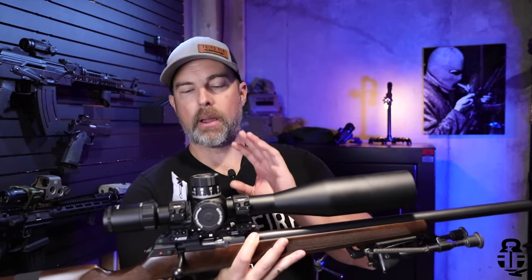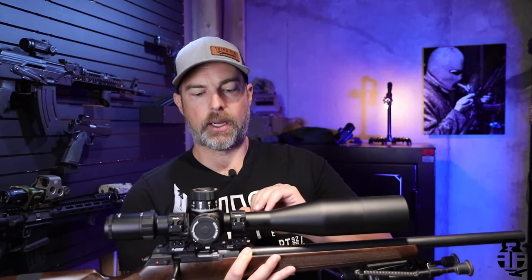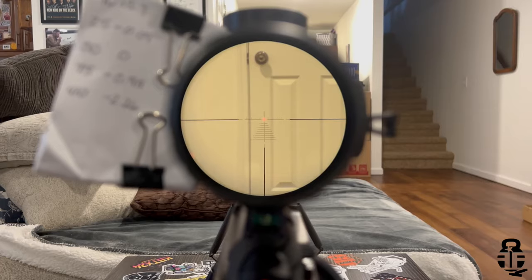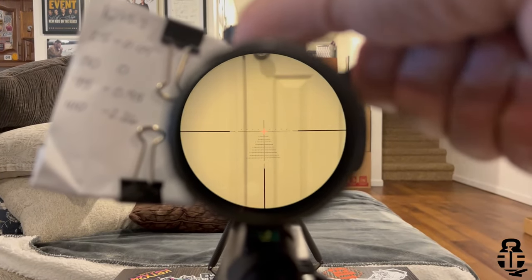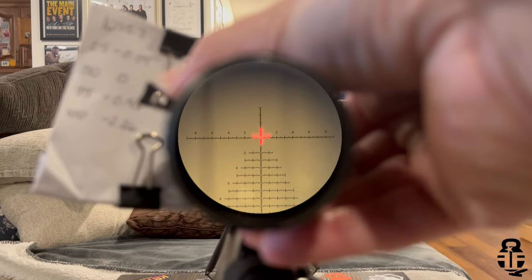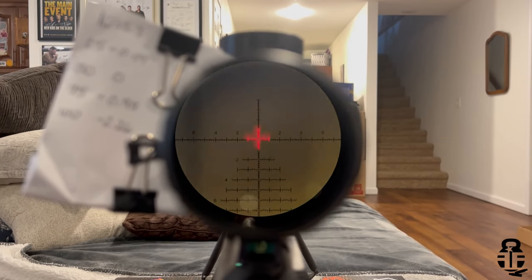It also has an illuminated reticle, which I actually did use. Typically I don't, but in the first stage of this previous competition here in October, I ended up using it because we were in the shade. It was still pretty early morning, and I just needed a little bit more contrast between what I was looking at through the optic and the target downrange. So turning on that illumination to like the number two setting was extremely helpful in making sure that I could find that reticle fairly easy.